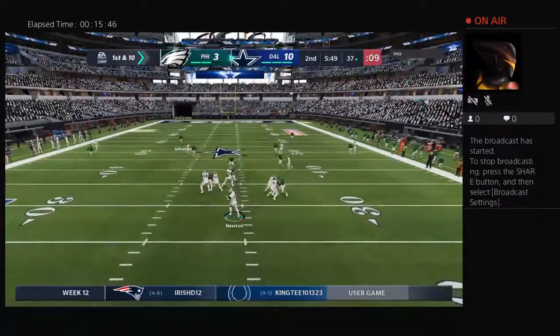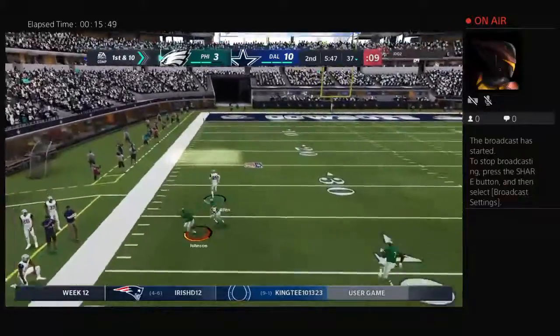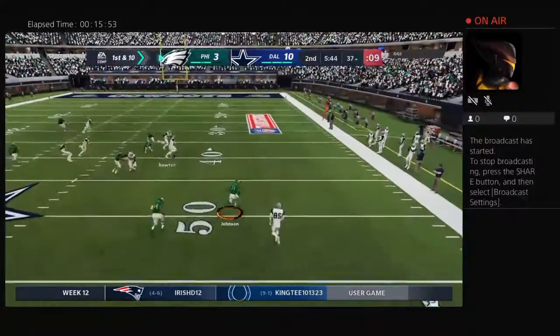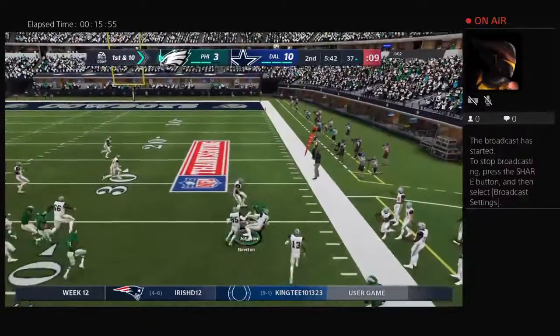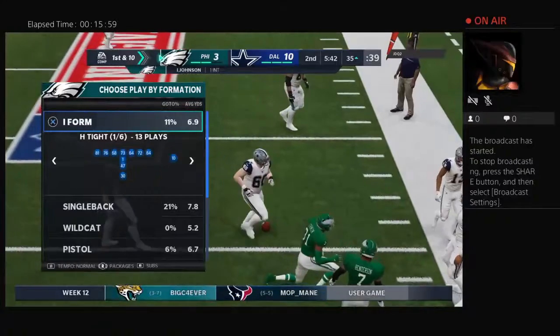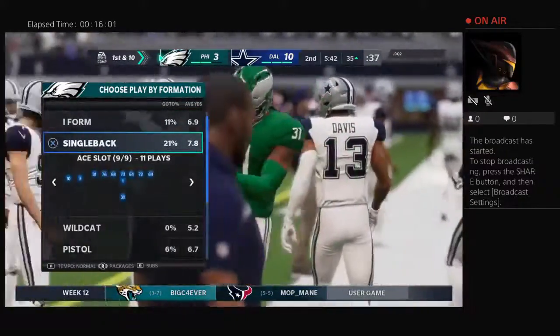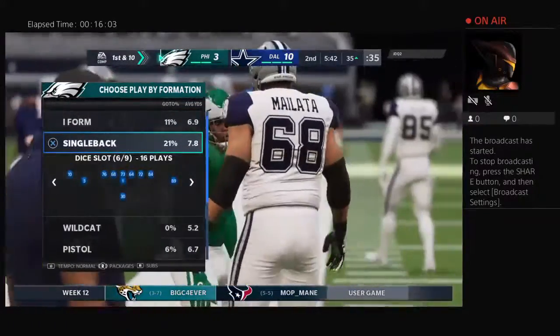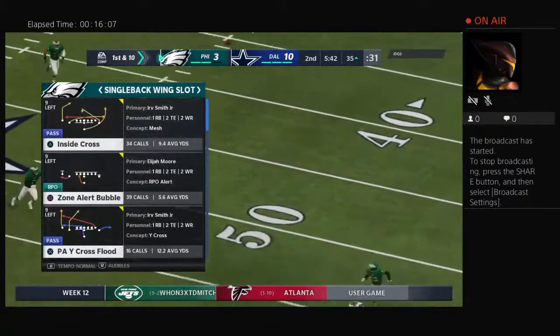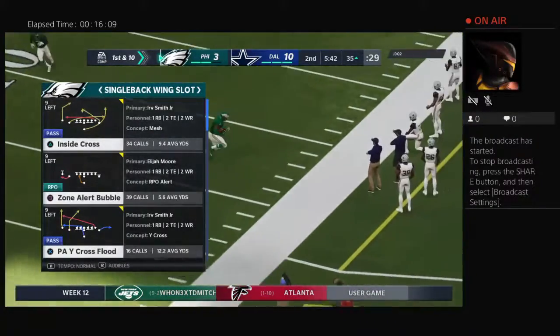The shotgun snap for Newton. Trying to force it to Allen, and it's intercepted. Picked off around the 37. And a big return will get him all the way down to the 35. Brandon, this is a veteran quarterback back there. He should know better than to make a throw like this. This is definitely not his best ball, and I think he knew this was trouble the second it was leaving his hand.